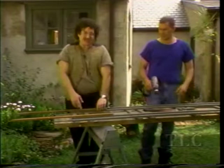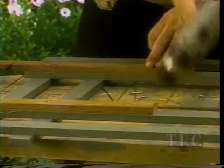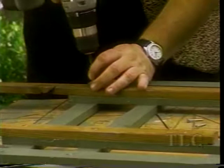Here's some stakes. Now, usually I like to use a Delmonico or a strip stake, but here we're just using some regular cedar stakes. The longer screws go in here because it's got to go through two cross elements.